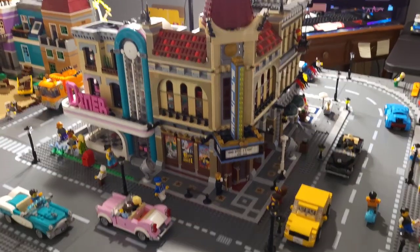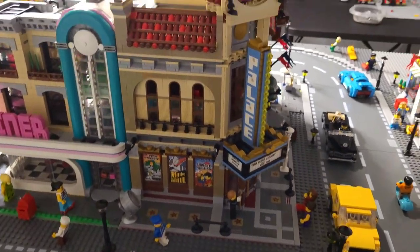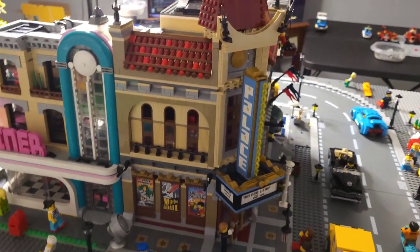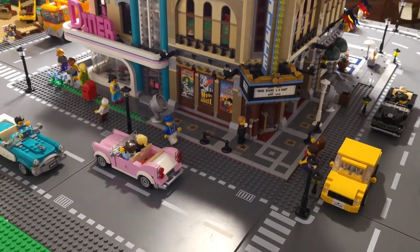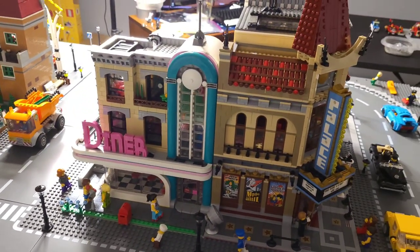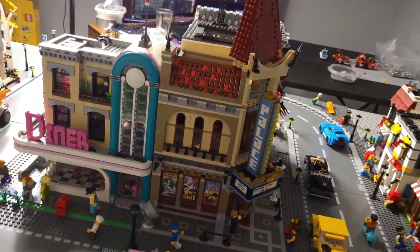And then, of course, here's the big one. The Palace Cinema. We finished this week. This is our celebratory stream and build, a modular building for hitting 250 subs. I really, really appreciate all the support getting to 250 subs. This is a great build. I think it's a great way to celebrate. I've enjoyed it the past two times that we've done it.